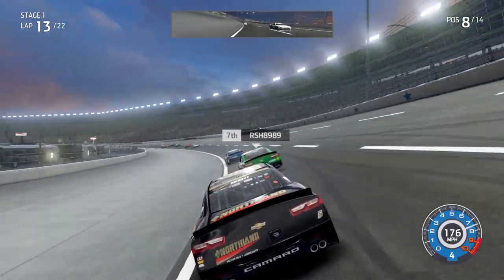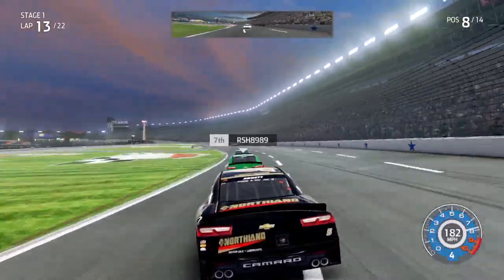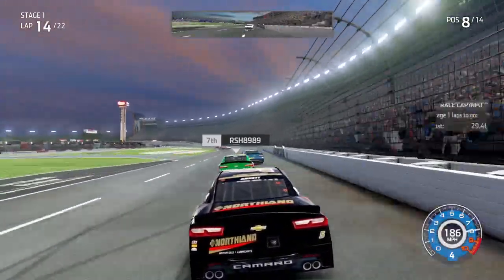Dylan looking for the lead. We were just talking about how he wasn't in the lead. Here he comes off turn 4 with the lead at the line. Dylan, your race leader at the finish line.